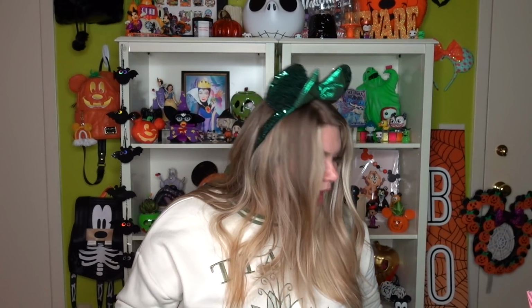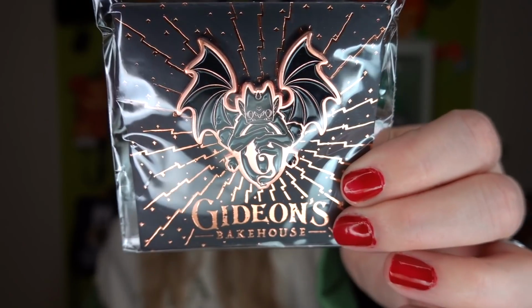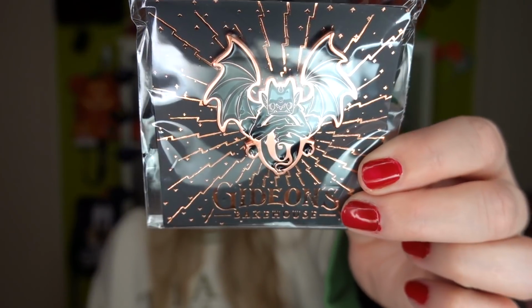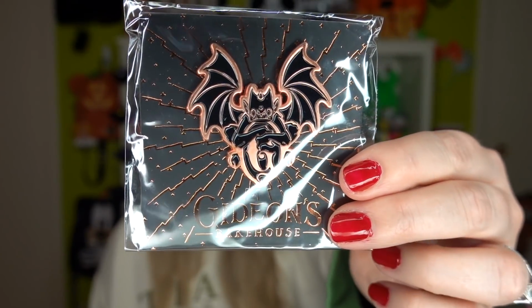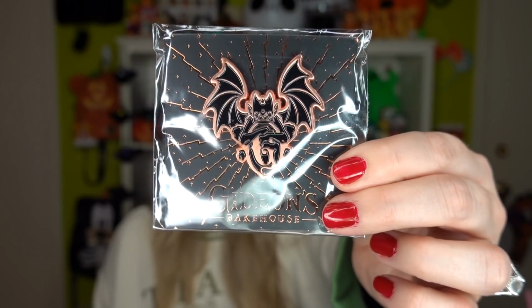And so I'm gonna put this on my laptop. I cover my laptop in stickers. It's just kind of what I do. And then I also got, because this was the first time that I had been there, a Gideon's Bakehouse pin, and it is a rose gold pin, and this is the gargoyle that's actually on the outside of the building itself. So I believe the sticker was $5, and I want to say this was $7 or $8, one of the two. Can't really remember which.